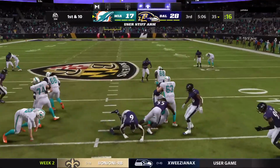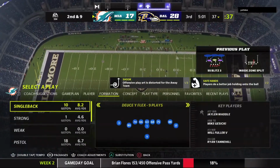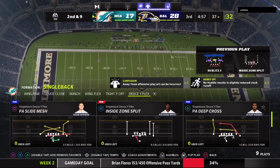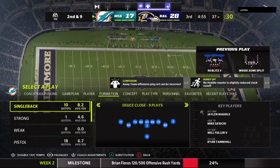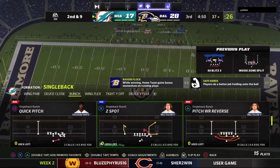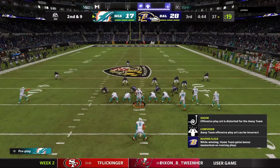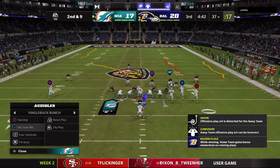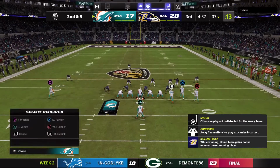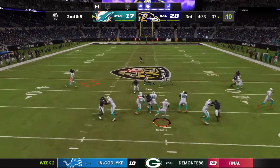Now a handoff here to his running back. The broken tackle, but couldn't create much space. Down just beyond the 35. Linebacker Patrick Queen bringing him down. Second and 9. Looking to pass. Tua.